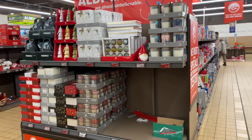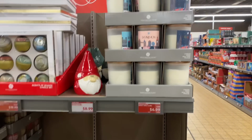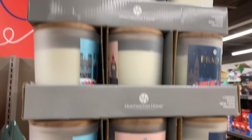I'm here at Aldi's and we're going to go over the clearance items for today. Okay, right here is the Winter City candles for $6.99. Regular price is $8.99. And they smell really good. I think I smelled them last week. Yeah, we have the little wooden top.